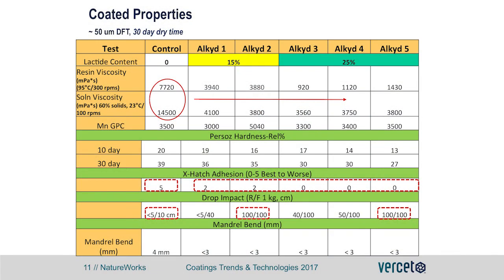So this here is some performance data. What I'm trying to show you here, I want to walk you through over the next couple of minutes, is we're going again left to right, control, and then a series of Alkyds where we're either at a 15% total incorporation of lactide or 25% total incorporation of lactide. These are different mixtures, if you will. We can explain those later. We're looking at implications here for some properties. So, solvent-borne Alkyd coated on metal, fully cured. We let it go out to a 30-day cure using the standard oxidative drier. 50 micron dry film thickness characterized the films.